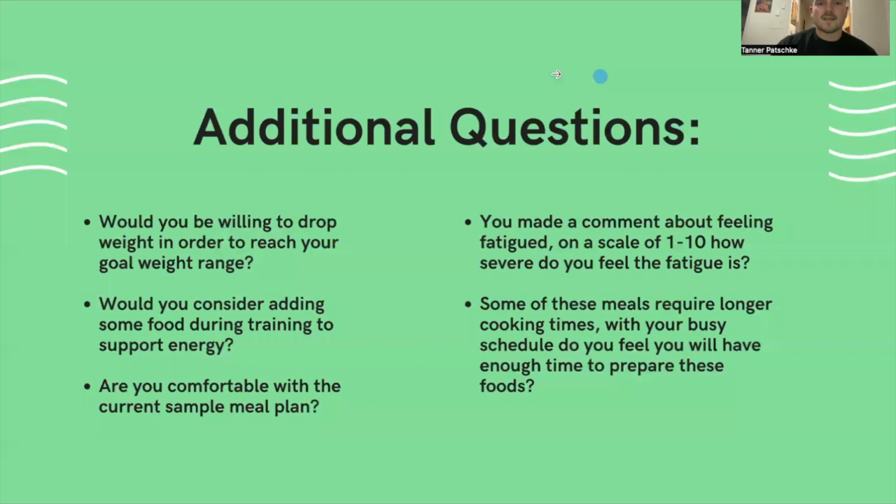And I didn't have all the information necessary to provide Steve the best counseling possible. So I prepared some extra questions to help me better understand how I can assist my athlete with meeting his goals. So the first question we have is, would you be willing to drop weight in order to get closer to your goal weight range?